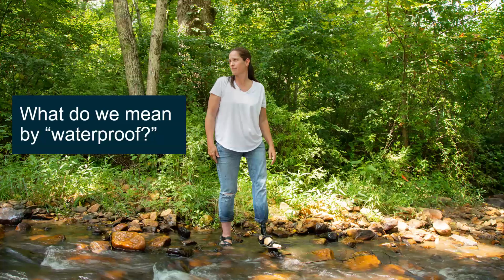So what do we mean by waterproof? We truly mean that your patients can now go about their daily life without having to worry about their water encounters throughout the day, right? They want to be able to live their life and not worry about that.